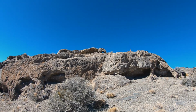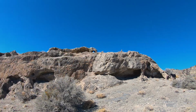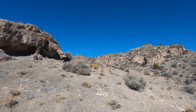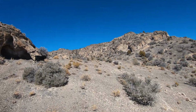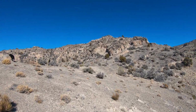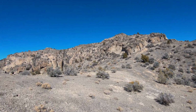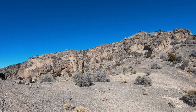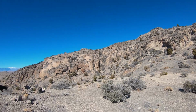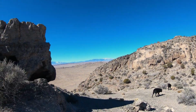I don't know if you can see it. It's right up there. Just a small window, but we're gonna hike up to it. Get a closer look. I really like it out here. This is a beautiful place. Lots of nice rock formations. And fantastic views.